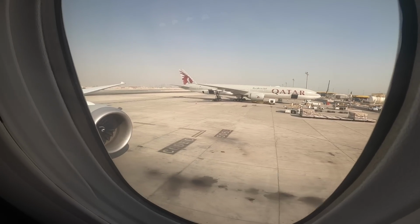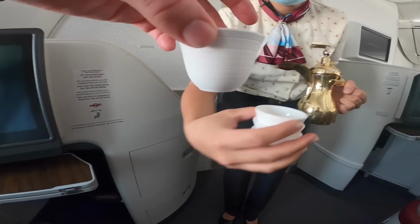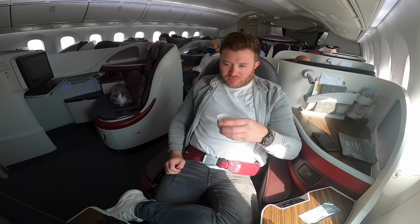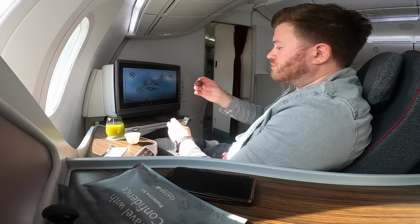As we push back from the remote stand, I'm served a traditional Arabic coffee along with some dates. The nostalgia. Coupled with this, I went for the signature welcome mint drink. Good to see welcome drinks are still a thing here, unlike many airlines who have cut them due to COVID.